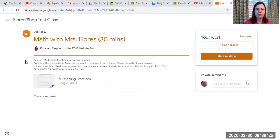Complete the Google form. Make sure you put a response in each blank. Please simplify all your answers. If the answer is a mixed number, please put some space between the whole number and the fraction part. For example, she wants to say 1 2/4, so she did 1 and then pushed the space bar and then did 2/4. I pressed it 3 times. 3 times, okay. Click mark as done once you're finished.